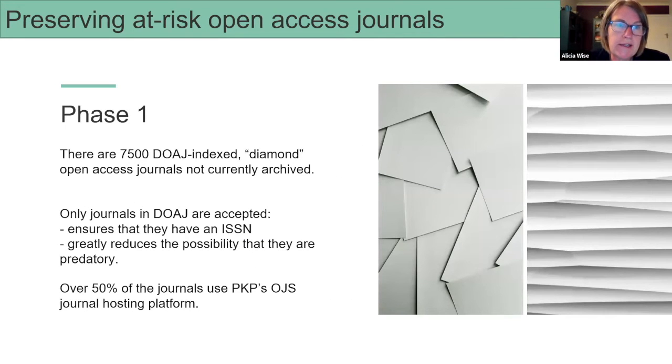So phase one of this project is to look at 7,500 Diamond OA journals that are indexed in the DOAJ, but that aren't currently archived. It's important as a starting point that they are indexed in DOAJ. That means that they have some identifiers, for example, an ISSN, and there's a vetting process. So we know that they're quality journals that are properly peer-reviewed and vetted, and so forth. It also is helpful in that many of the open access titles on DOAJ are already on the OJS platform, which makes it a little bit more practical, again, to develop the central repository and the channels between the different services.